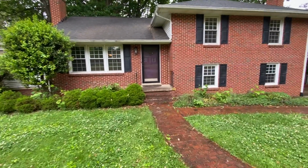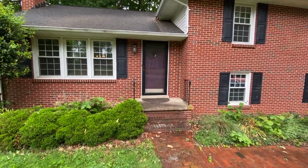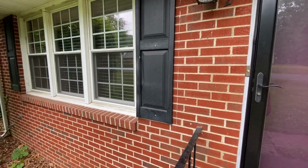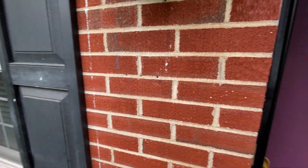Welcome to 2 Westmoreland Place, Fredericksburg, Virginia. This is a 3-bedroom, 2-bath home with hardwood floors throughout most of the home.